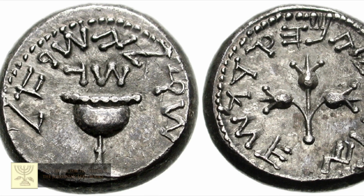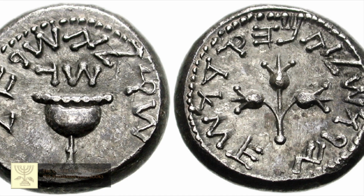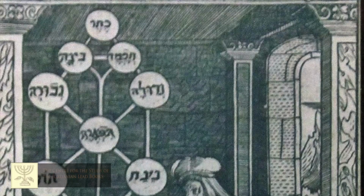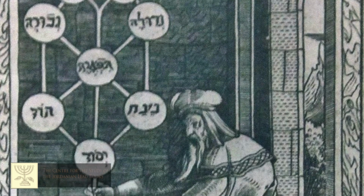If not ancient, the lead books' corrosion and patina would seem more congruent with at least a medieval origin, say around the 1200s, when, as we know from Nachmanides, Jews had recently rediscovered ancient Jewish war coins with Paleo-Hebrew inscriptions on them. At the same time, Kabbalah was flourishing in Europe.